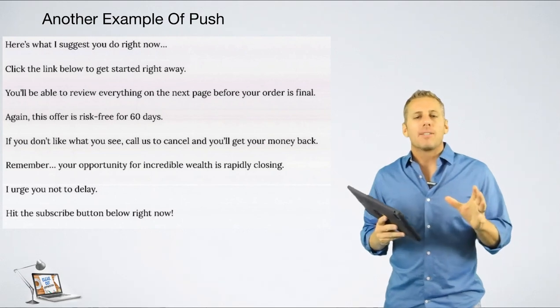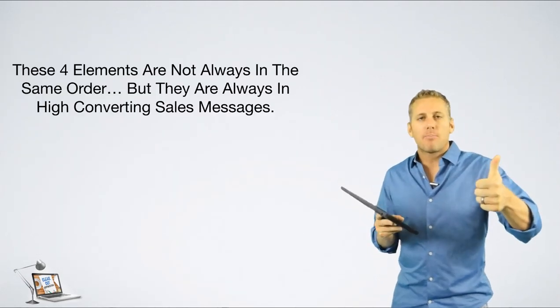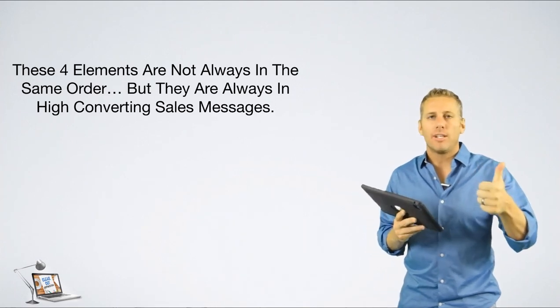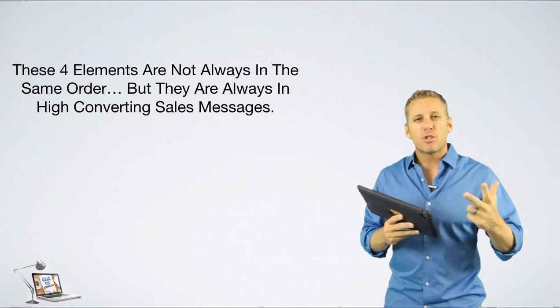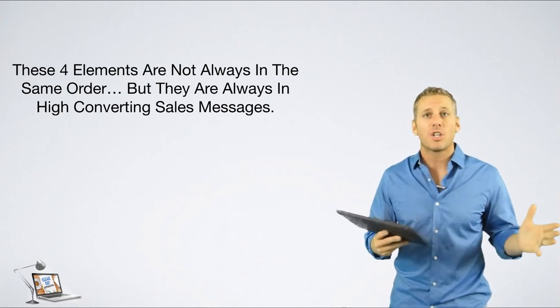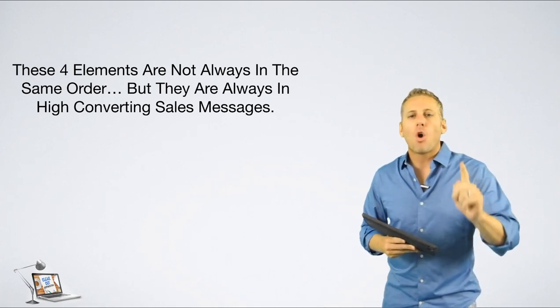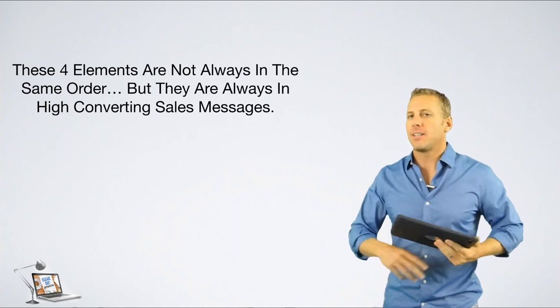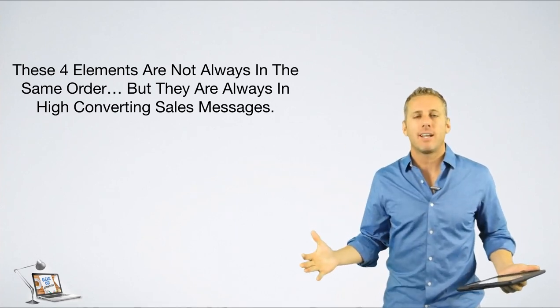Now, let's look at this. So these 4 elements, all right, we've talked about these 4 elements being, you got to make a promise. All right, that's critical in your sales copy. You have to prove that promise. You have to paint this picture of how their life is going to be, and then you have to push them. You push them into what to go do next, right? They're not always in the same order, but they're always in high converting sales messages. Any message that you read that you're like, oh, or watch, you're like, yes, I got to take advantage.